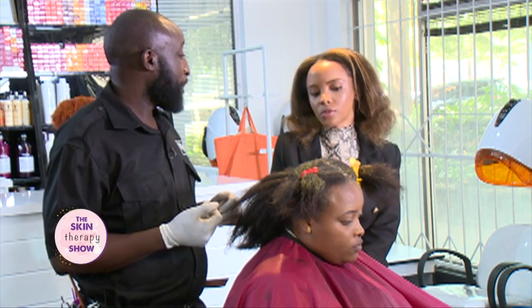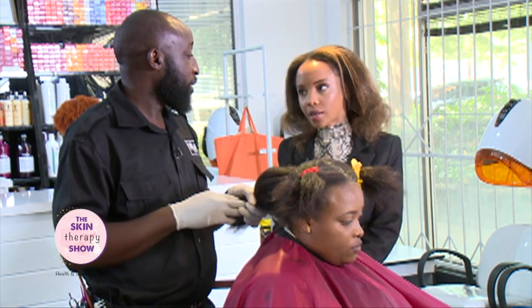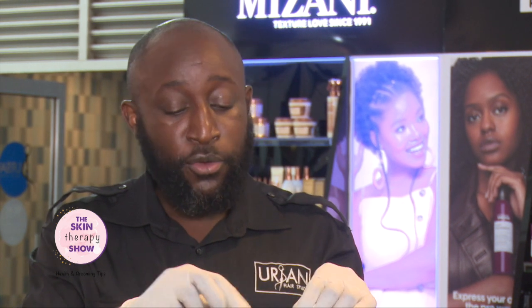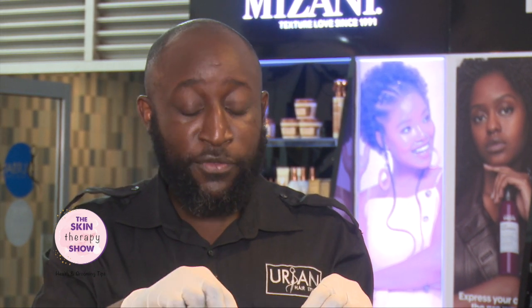What would you say is the lifespan of texlaxed hair? How long does it stay? Once you texlax, your hair is permanent, because when you're loosening the hair curl pattern, you're loosening it permanently, unless it's the new hair that is coming up, it will be natural. But the already texlaxed hair is already texlaxed.